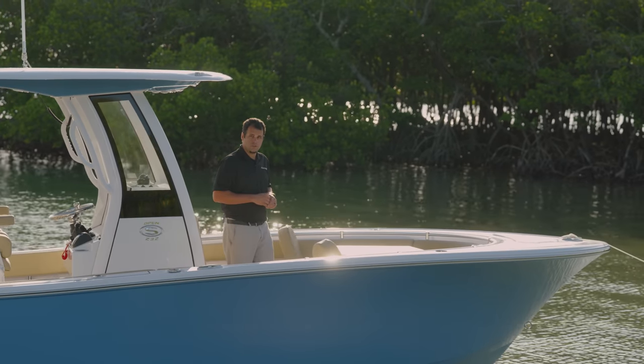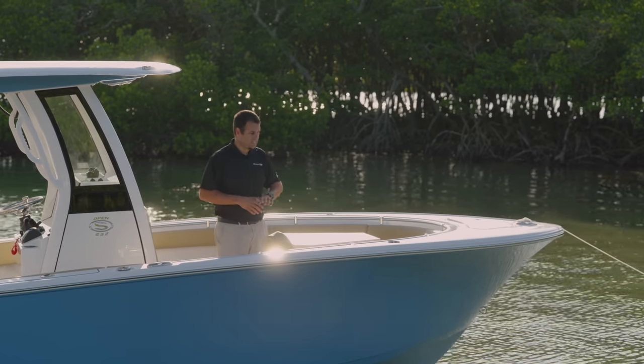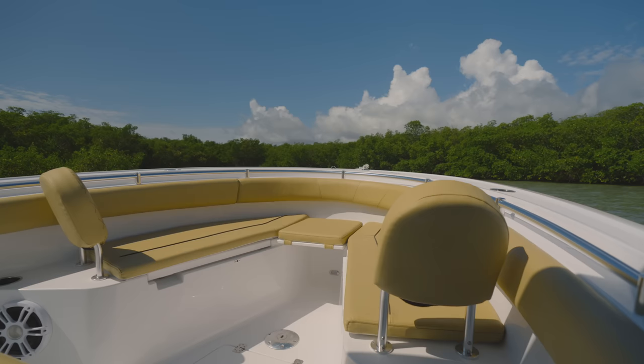At the bow of the Open 232, we've created a great seating area with ample storage underneath the seats, and it does clean up really nicely when it's time to fish.